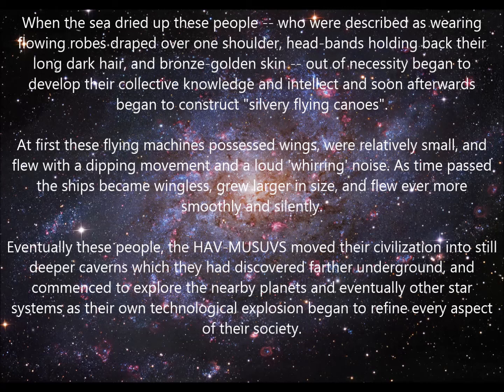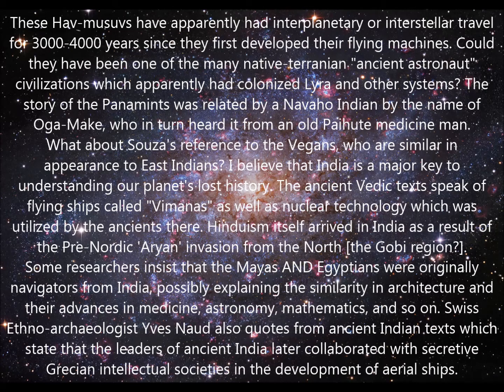Eventually these people, the Havmasuvs, moved their civilization into still deeper caverns which they had discovered farther underground, and commenced to explore the nearby planets and eventually other star systems as their own technological explosion began to refine every aspect of their society. These Havmasuvs have apparently had interplanetary or interstellar travel for 3,000 to 4,000 years since they first developed their flying machines. Could they have been one of the many native Turanian ancient astronaut civilizations which apparently had colonized Lyra and other systems?